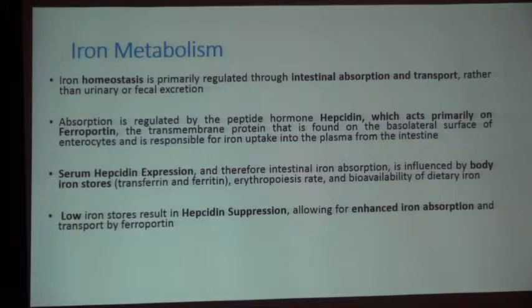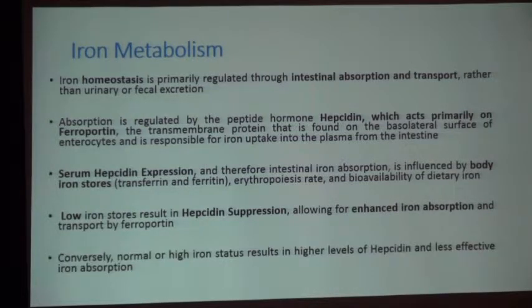So whenever the serum hepcidin is low, the intestinal absorption of iron is very high. That's why in thalassemia intermedia, for example, because of the very low hepcidin, the intestinal absorption of iron is very high. And low iron stores result in hepcidin suppression, as I told you, increasing the gastrointestinal absorption of iron.